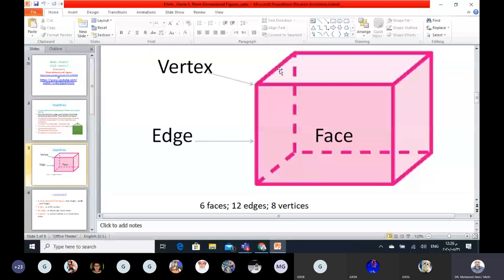The name of this side is edge, and here edge, and here edge. This is an edge: the line between two faces, the line between this face and this face. So how many edges do we have? We have 12. Count with me: 1, 2, 3, 4. And up we have 4, that will be 8. And here we have 4, so it will be 12.